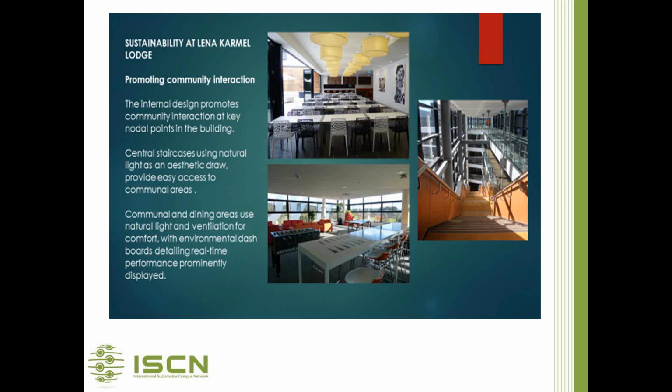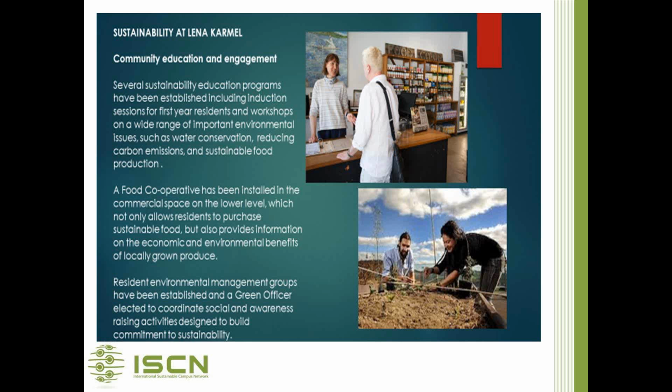There's lots of things that reinforce the environmental and sustainable design values of the building, and act, if you like, as a cue to promoting individual and group behaviour.